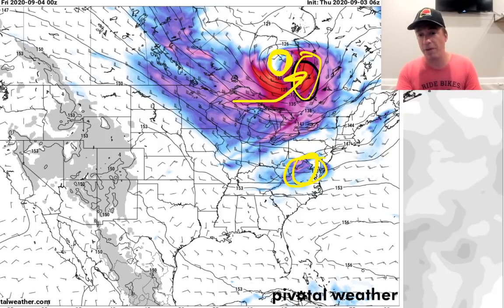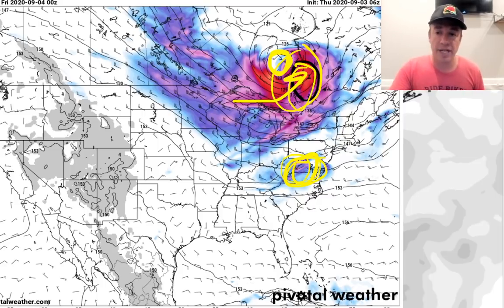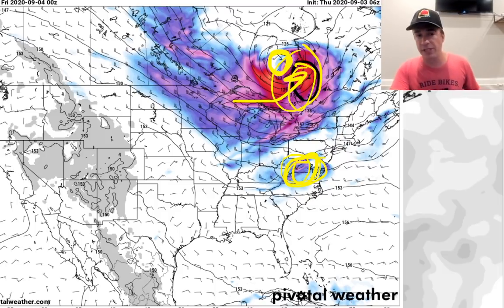Moisture is usually not a problem in these setups this time of year, especially with those dew points in the mid-70s. But overall, this looks like a conditional setup to me, with the main wave coming up into Quebec, and just a subtle fringe wave down into the mid-Atlantic, but still might be just enough to fire a supercell or two. It only takes one supercell storm producing a family of tornadoes to cause big problems, or even one tornado to cause big problems.